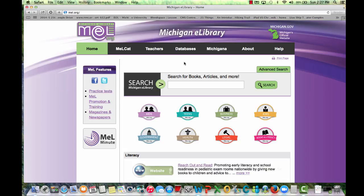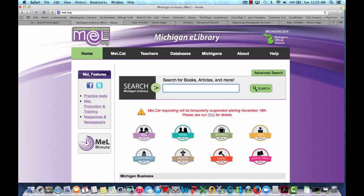MEL is an incredible resource for teachers and students to do their research, as the articles have been verified and often peer-reviewed for accuracy. It's very easy to use Michigan eLibrary. We will be focusing on the MEL gateways, in particular kids and teens. The Kids Gateway is for students pre-K through 8th grade, and teens is for 7th through 12th grade. Let's start with kids.